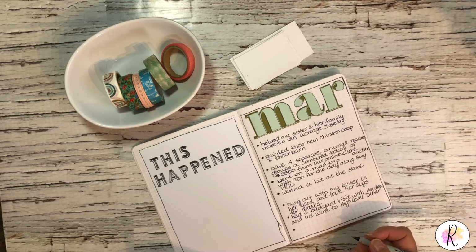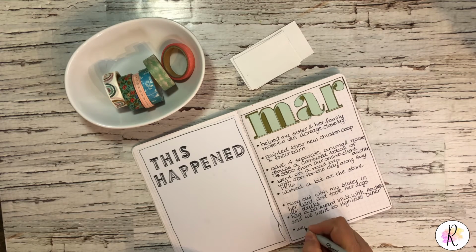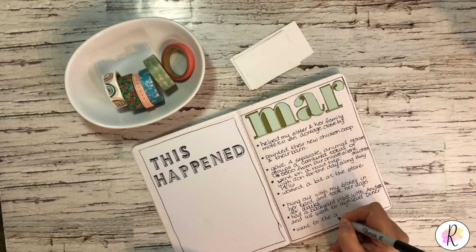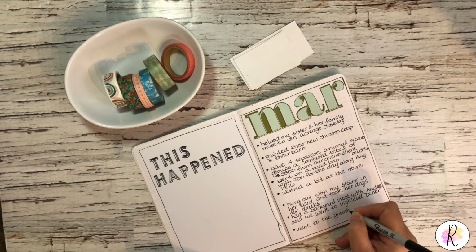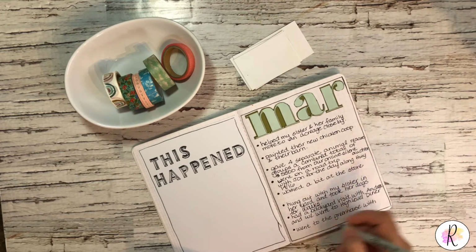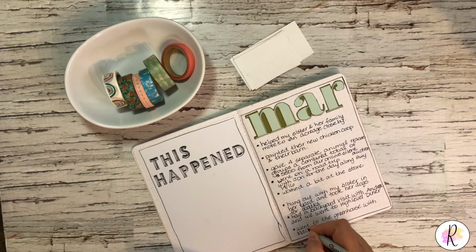And my last thing, I went to the greenhouse with Mackenzie, which is my son's girlfriend.